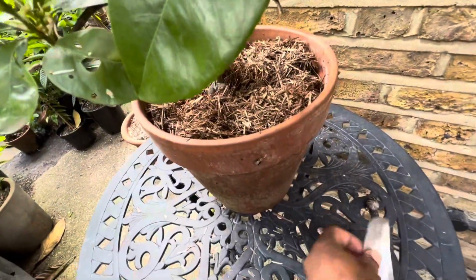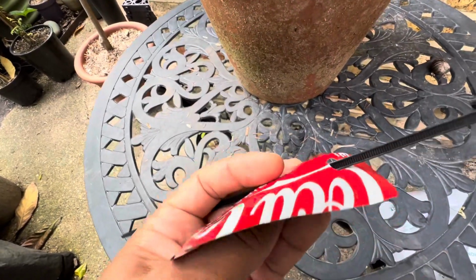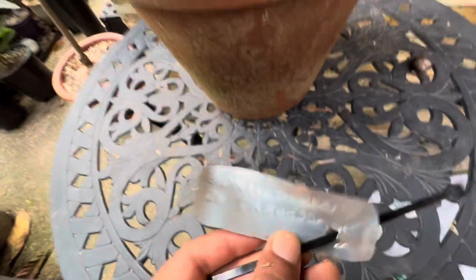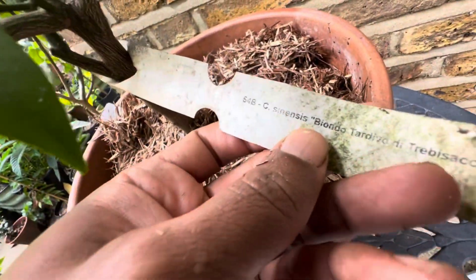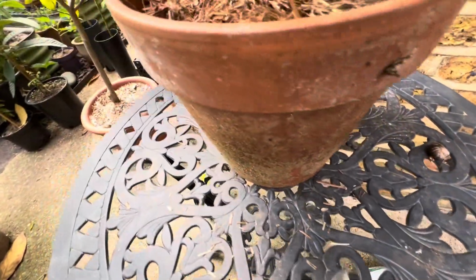And another thing I've done, guys, is I've made up these labels out of used Coke cans, because these plastic labels are gonna go at some point, and obviously I need to identify which variety is which.